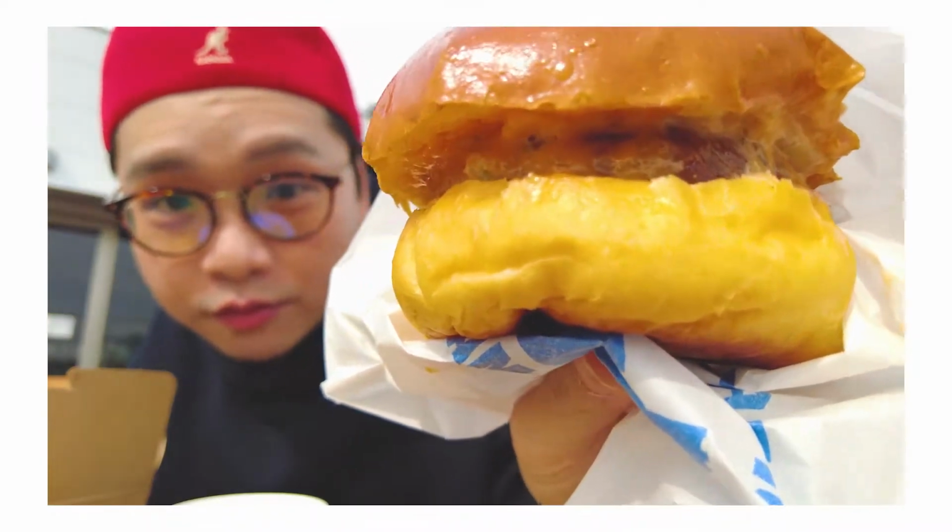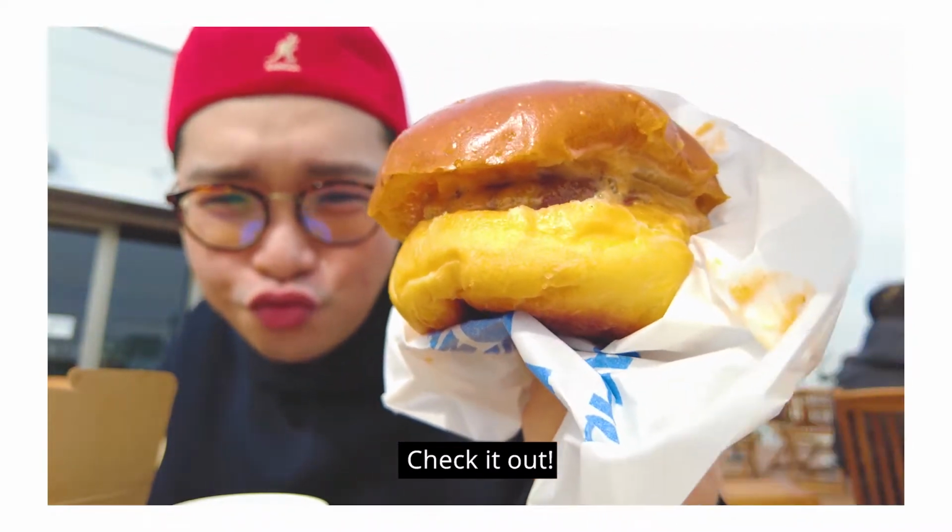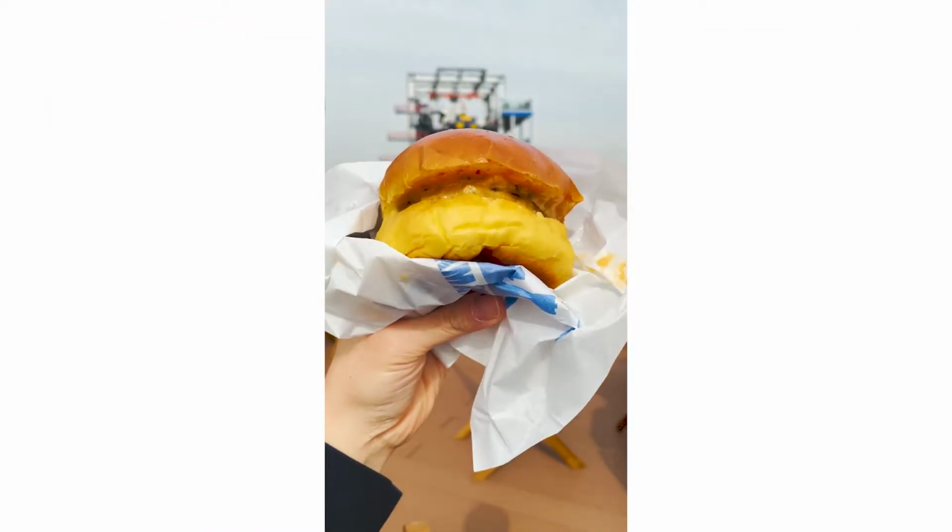Before, I need to go to the top of the deck. Check it out.